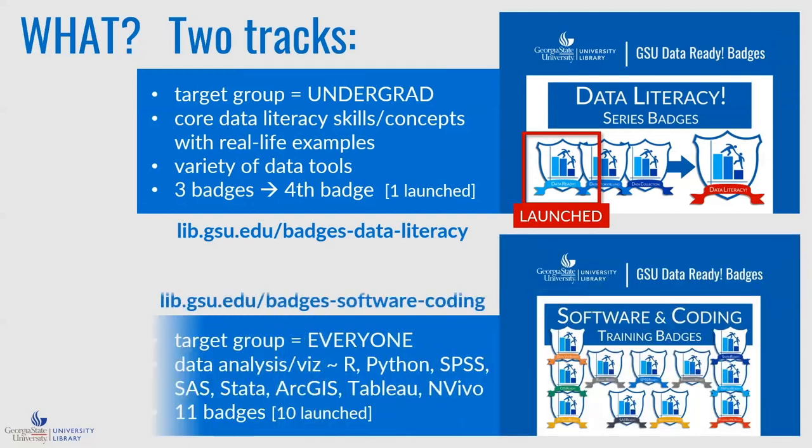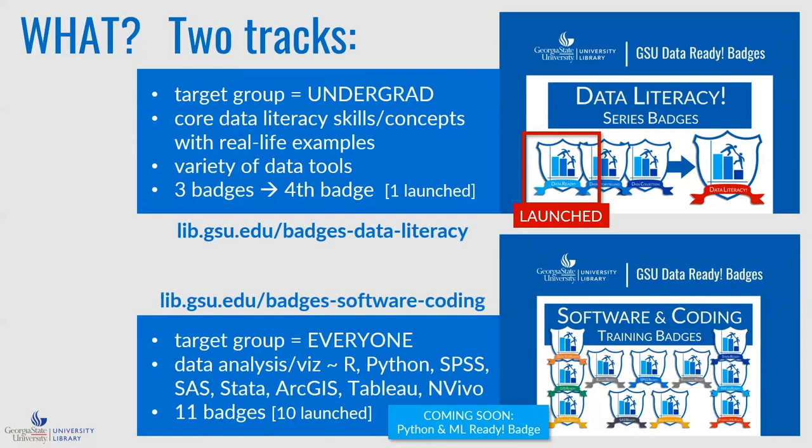Our software and coding training badges are intended for anyone seeking to learn a variety of data analysis and visualization software, tools, and coding languages, including R, Python, SPSS, SAS, Stata, ArcGIS, Tableau, and Invivo. We have 10 badges launched, and we will launch our 11th badge soon.